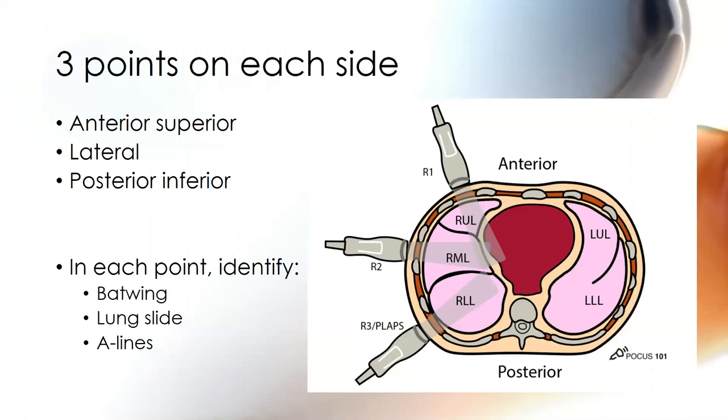All right, more of the same thing that I've already described. If you're going to grab that probe and your patient is supine on their back, you want to scan anterior, high or superior, out to the side laterally, and posterior inferior. Each time you scan, you're going to identify, hopefully, three things. Can I see my bat wing? Is my lung sliding or not? Do I have A lines or not?